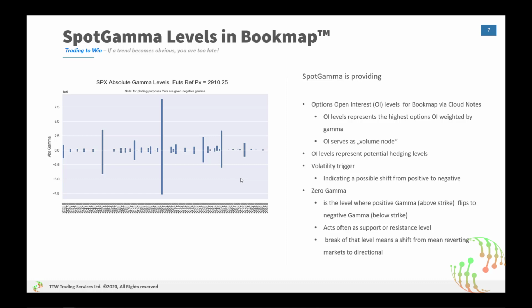These key SPX levels often come together with important ES liquidity areas, as mentioned before, and I want to stress this because very often you will see that the SpotGamma levels come together with liquidity levels. And at these levels you will get a good understanding of what the market intends to do.